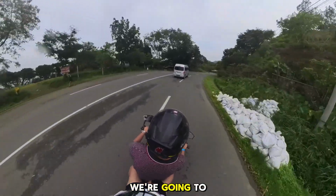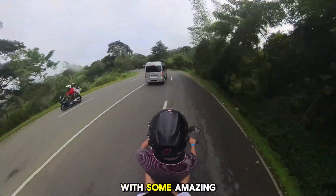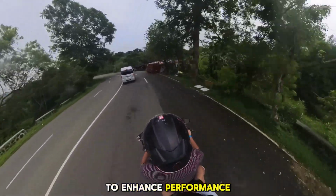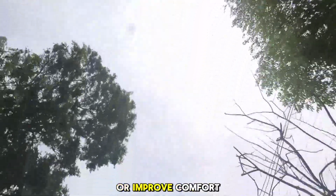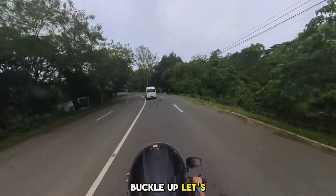Today, we're going to transform the Honda Click 125i from stock to stunning with some amazing customization ideas. Whether you're looking to enhance performance, add some style, or improve comfort, I've got you covered. Buckle up, let's go!